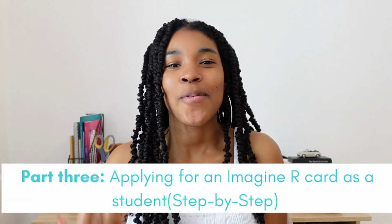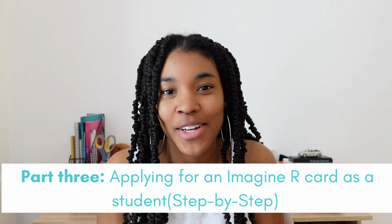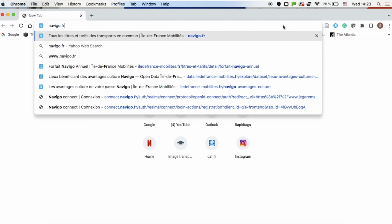And now moving on to part 3. Last and certainly not least, you're now at part 3, where I'm gonna walk you guys through the process of applying for an Imagine R card. I'm gonna do so as a student since that's what I applied for previously and just feel most comfortable talking about. All right, so first up, you go to navigo.fr.